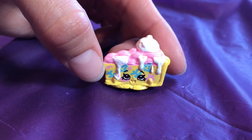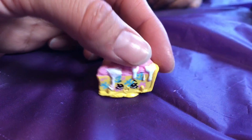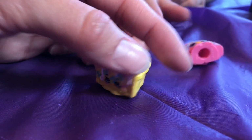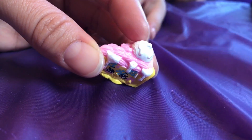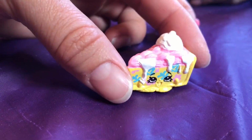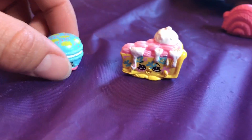Pecan Pie. Pecan Pie has little cute flowers and leaves on her. And she also has whipped cream falling down and pink frosting falling. And she's yellow. She kind of looks like rainbow cake. It could be a Rainbow Cake Shopkins pal, right? Yeah. She looks very Easter. And there she is.